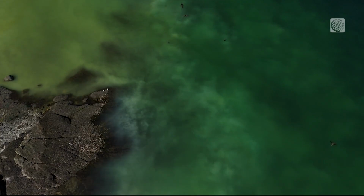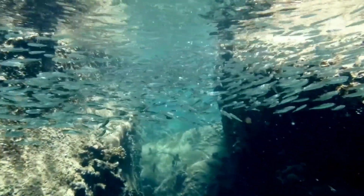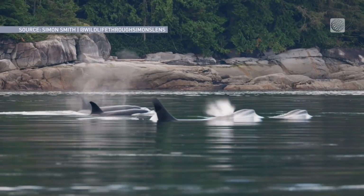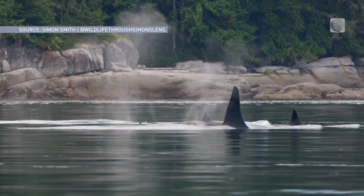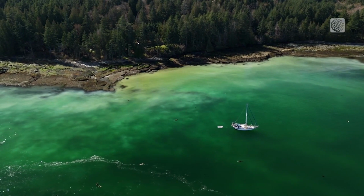They're known as the big little fish, because while they might be small in size, they're one of the biggest pieces in the marine food web puzzle, attracting everything from seagulls and eagles to gray and killer whales. Their spawn is so important, not just to the marine life, but also to the indigenous peoples.